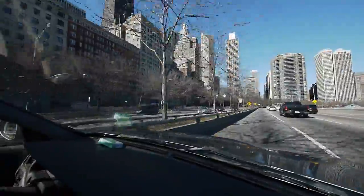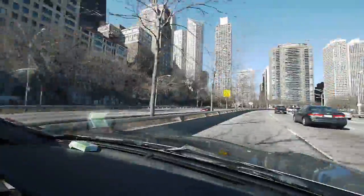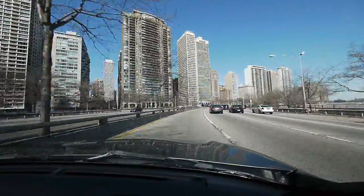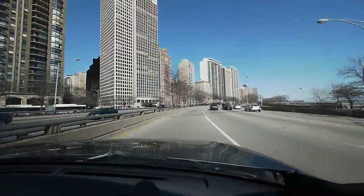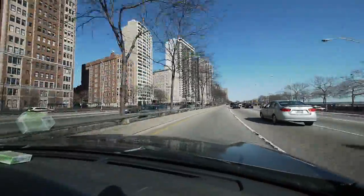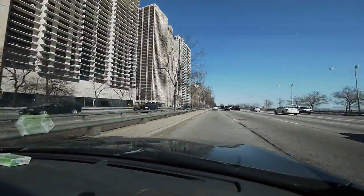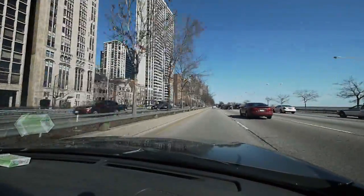East Lakeshore Drive, one of the most desirable addresses in the city, is off to our left. It's kind of a sad fact that during the 60s, the city didn't really pay much attention to what was being built along Lakeshore Drive, and we have a number of what can only be described as dog-do high-rises along this stretch, and especially further north as we get towards Marine Drive.